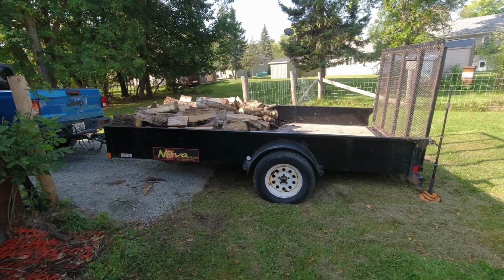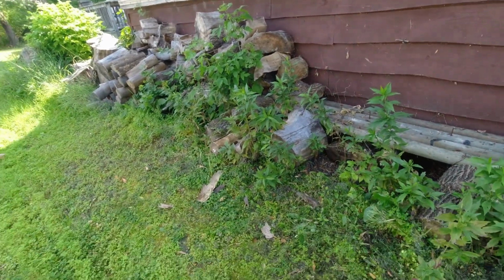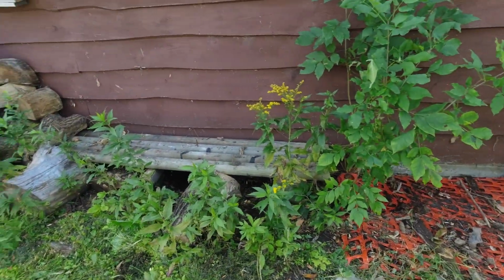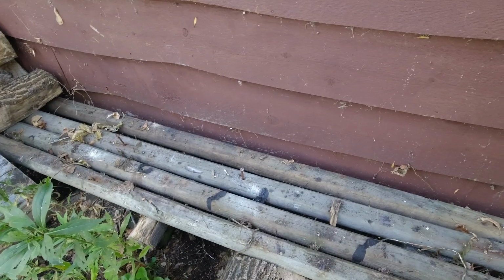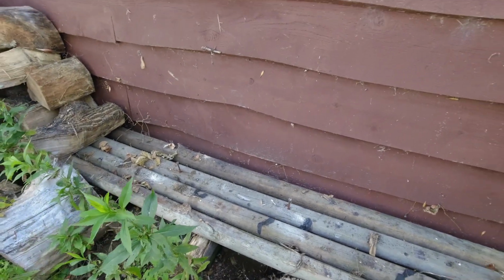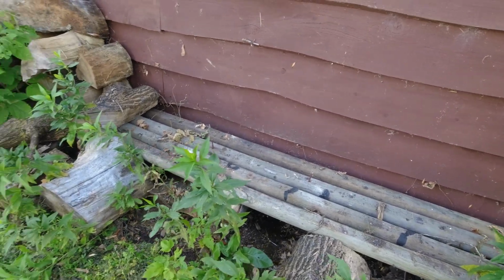Better than I thought it was going to. Got about a half trailer load going on here, and we're pretty well halfway through the pile of wood that I want to get rid of. These treated kind of sort of almost like 4x4 things are kind of a surprise. Might be able to find a good use for those.